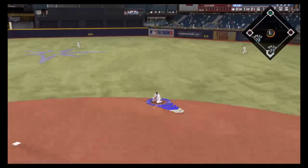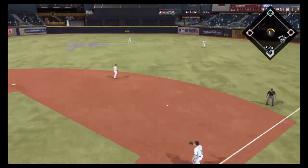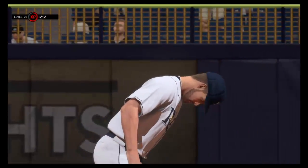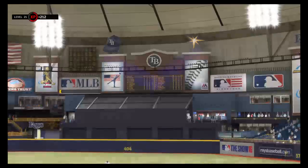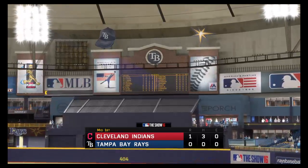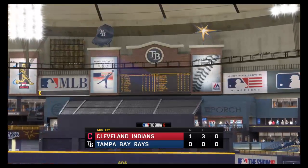Hit hard on the ground towards second. On to Morrison at first, and that ends the inning. Indians forced to settle for 1. We'll move on to the bottom half of inning number 1. Cleveland's out in front, 1-0.